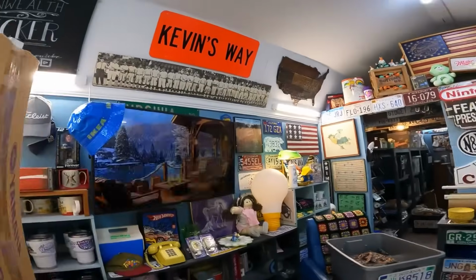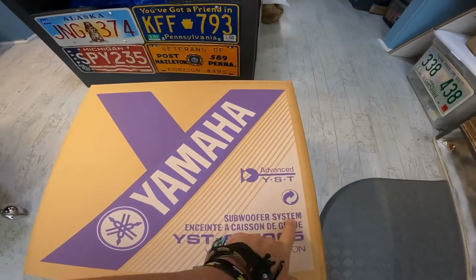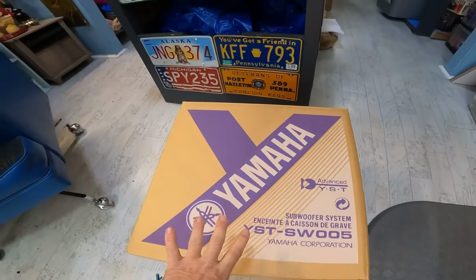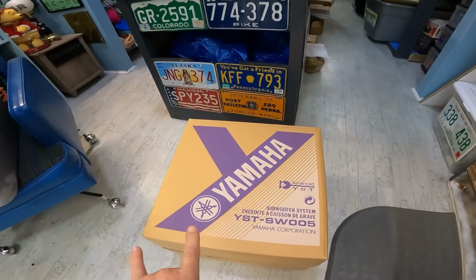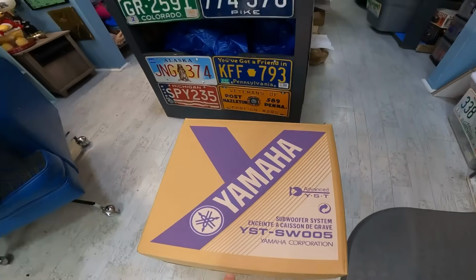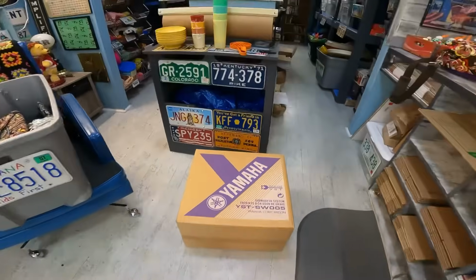This next one's a big one. Whew. Hard to carry with one hand. It is a Yamaha subwoofer system, and that one sold. It's not a great item, but I bought this and like 4 other pieces for like $10. It was ridiculous. Or maybe 20. And this one sold for $49 plus shipping. And it's already boxed up.